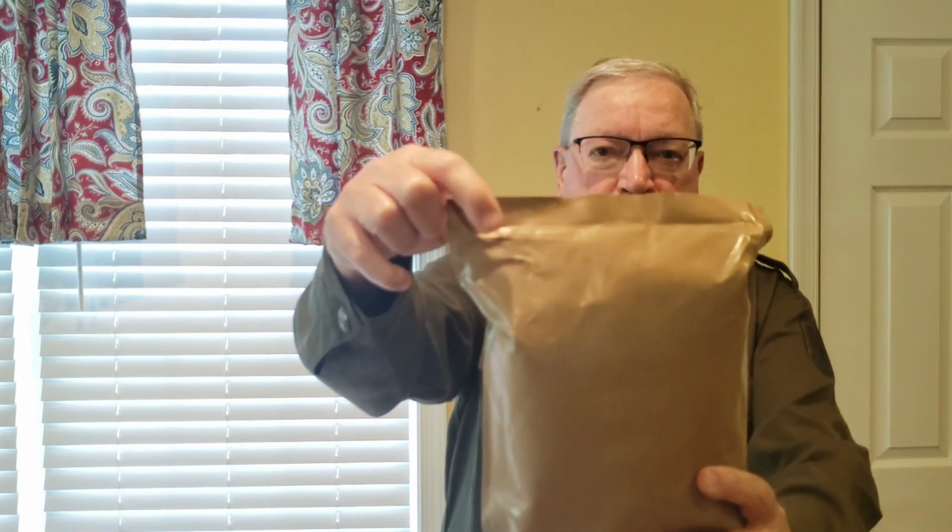We tested a 2007 last year when it was 15 years old. This is 17 years old. That's a little scary. There's also a little bit of damage on the outer part of the package. But we're going to open this up and give it a try.